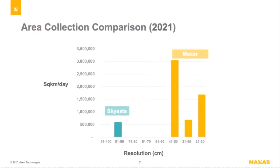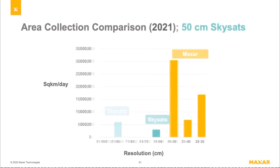And as Legion comes online and the remaining Skysats get launched, the number increases somewhat for the Skysats, but Maxar is running at well over 4 million square kilometers a day, probably close to 5 million square kilometers a day. Now, Planet has talked about lowering the altitude of the Skysats so that they can collect 50-centimeter resolution. Well, what that does is it reduces the area collection capacity even further because closer to the ground, smaller scene size, less ability to collect area.